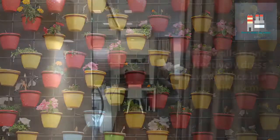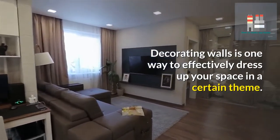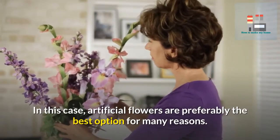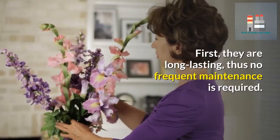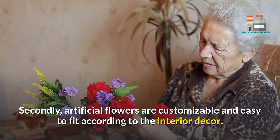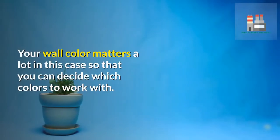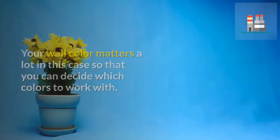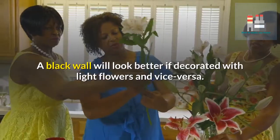Wall decoration. Decorating walls is one way to effectively dress up your space in a certain theme. In this case, artificial flowers are preferably the best option for many reasons. First, they are long lasting, thus no frequent maintenance is required. Secondly, artificial flowers are customizable and easy to fit according to the interior decor. Your wall color matters a lot in this case so that you can decide which colors to work with. A black wall will look better if decorated with light flowers and vice versa.